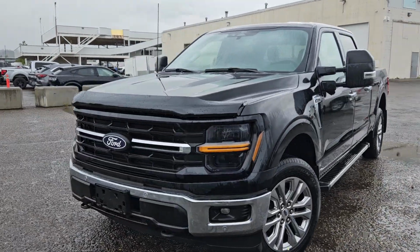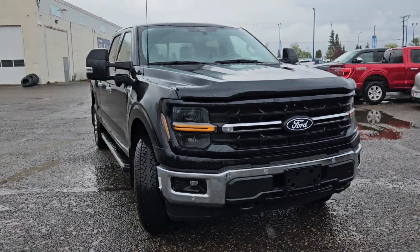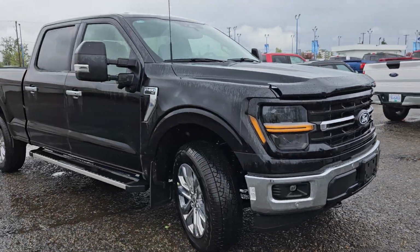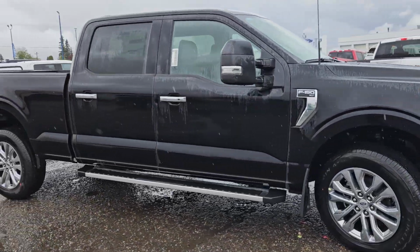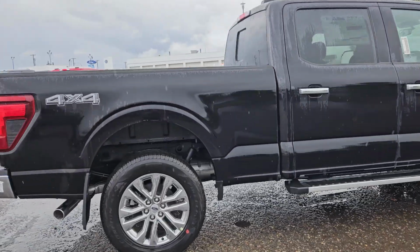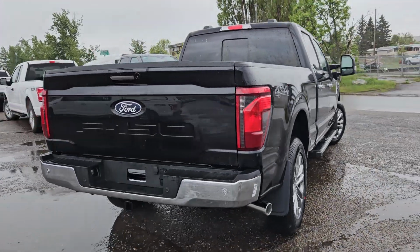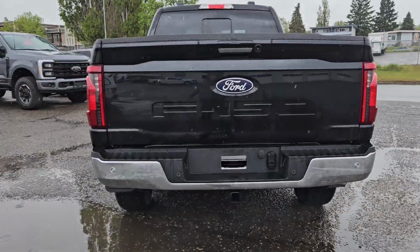Hello, this is Emily coming at you from Prince George Ford, and today we are looking at the 2024 Ford F-150 XLT. Coming in this nice agate black coloring, this vehicle is powered by a 3.5 liter EcoBoost engine, has 4-wheel drive capabilities, and comes equipped with the tow and haul package, as well as the bed utility package.